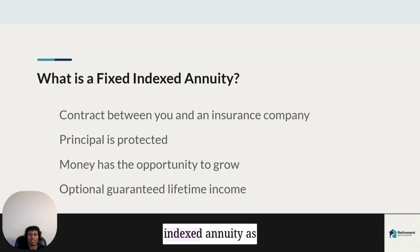Think of a fixed index annuity as sitting in the middle of the spectrum. On one end, you have a traditional fixed annuity, very safe but very low returns. On the other hand, you have a variable annuity, market exposed, which means you can gain but you can also lose. The fixed indexed annuity sits right in between. You get the protection of the fixed side with more growth potential linked to the market without actually being in the market.